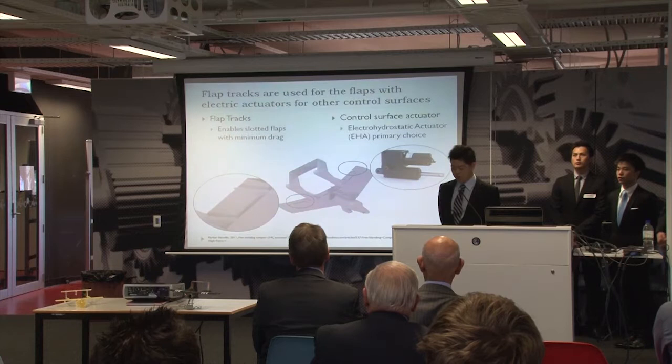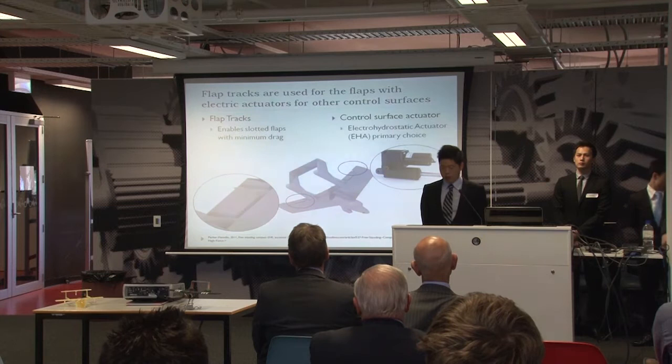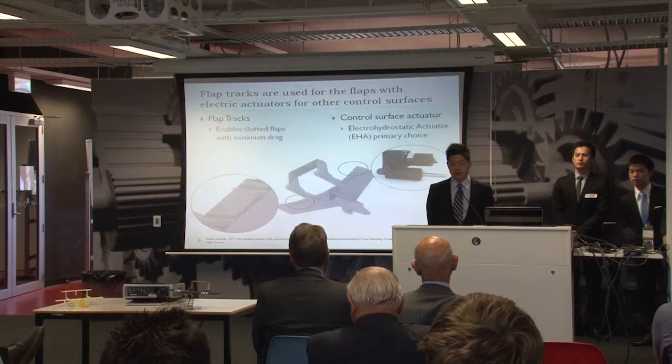The flap track system allows the flaps to rotate and move upward. We also install a housing so that it minimizes aerodynamic influence and drag on the aircraft, because it gives a higher efficiency in flight and also when the flaps are deployed.